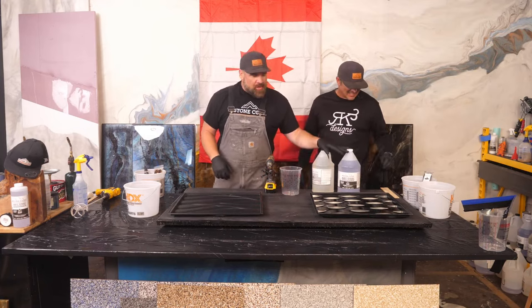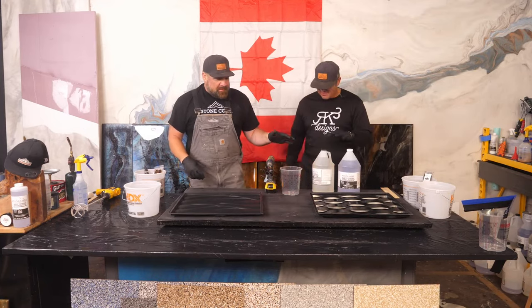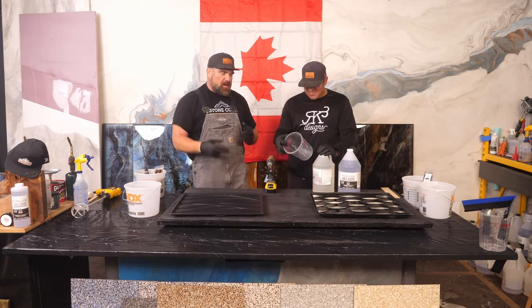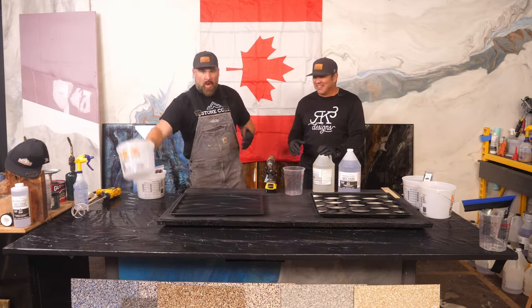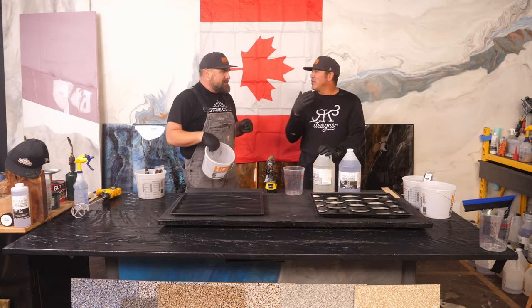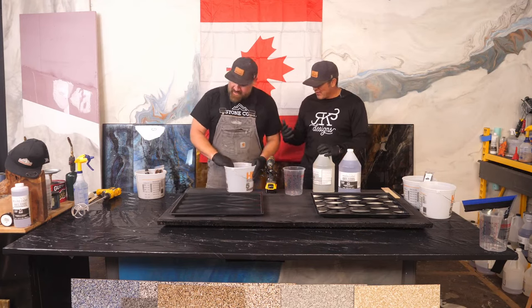We're mixing up some Art Coat Epoxy. We figured about 30 ounces or so. We did some math. We did the volume calculator. We're guessing. We can always add more. We are an epoxy company. We have unlimited supply nearly. Yeah, that's why we're doing it for you. That way you don't have to figure it out. You don't have to guess this.